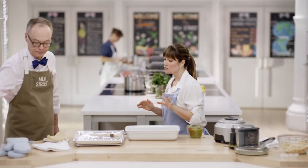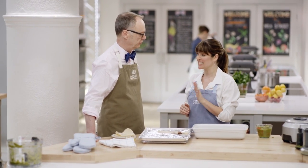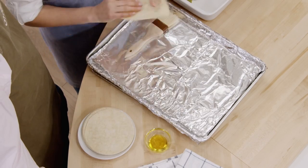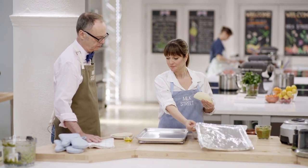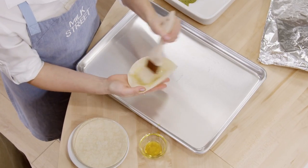So now we get to heat up our tortillas. Now this is a really simple but really important part of the recipe. I will admit I skipped it once and it's a disaster. The tortillas just break everywhere and they don't get nice and pliable, so don't skip it. So what we're gonna do is we have 2 tablespoons of olive oil here. And I'm just gonna brush the tortillas with oil on both sides.